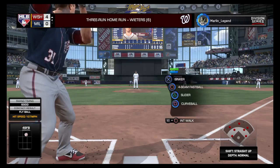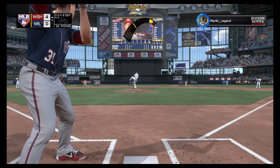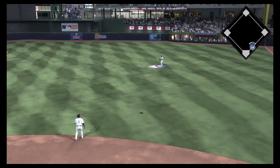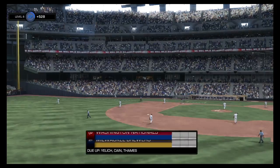Now at the plate, Max Scherzer. 0 for 1 for him here in this one. Scherzer. High in the air out towards shallow right. And Kane will make the catch, and the side is retired.